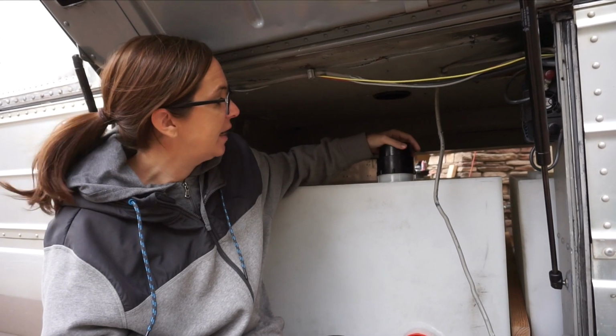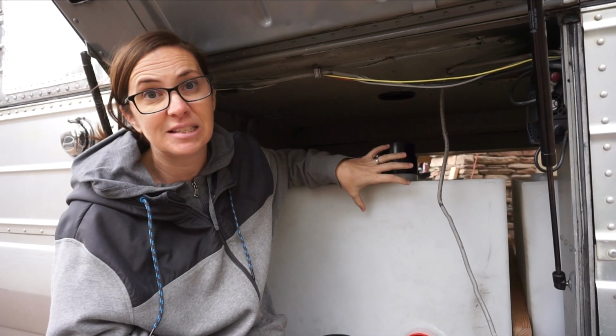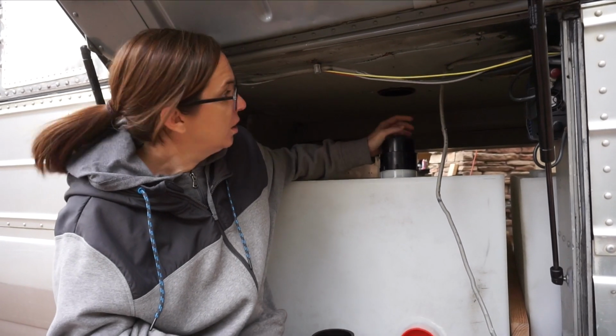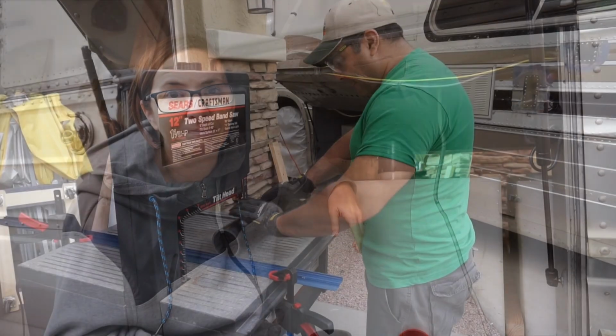We're just gonna get it into place so that we can have a final alignment for our tanks, which is our ultimate goal right now, to get these tanks secured here in the bay. And in order to do that, we need to have that pipe in place. So we've got all our numbers now, so we're gonna go mark our pipe and make a cut.